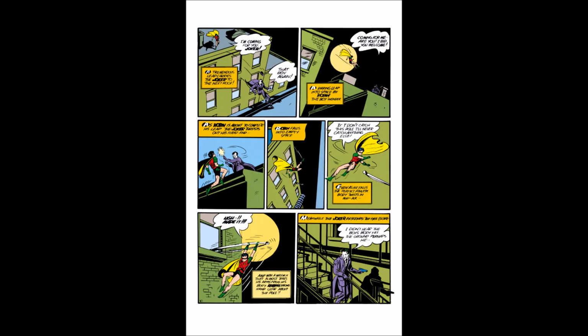There's some battling, some chasing. We cut across to this scene where Robin is in peril. He shows his acrobatic skills. Remember, Robin was an acrobat, member of the Flying Graysons.